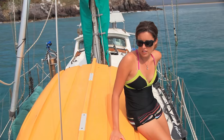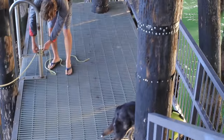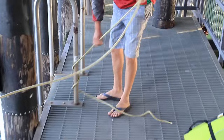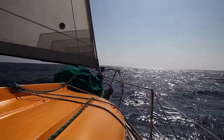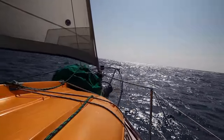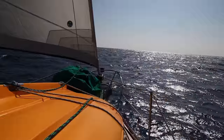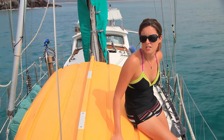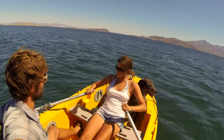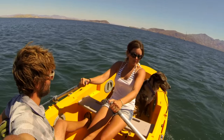Pudgily is extremely tough and rugged. We've tied him up to piers that would destroy an inflatable, but Pudgily just got a few scratches. Also, he's our life raft and we use him every day, so if something breaks, we know it, and we're not going to be out at sea wondering if this mysterious thing in a box is actually going to work when we need it to. He also rows really nicely. He doesn't quite row as fast as a rowing dinghy, however, he's a lot easier and faster to row than an inflatable.